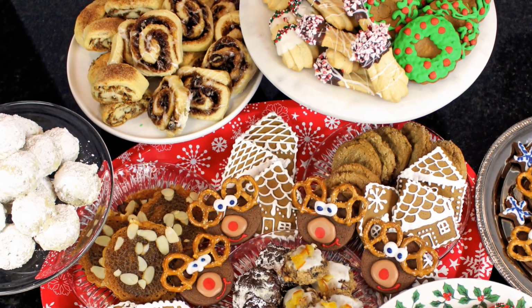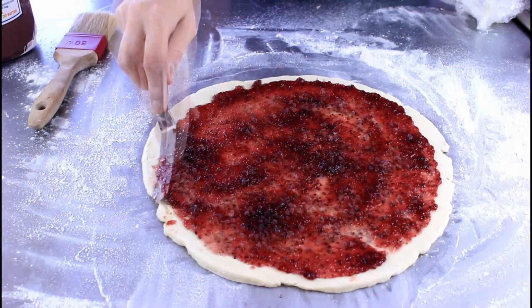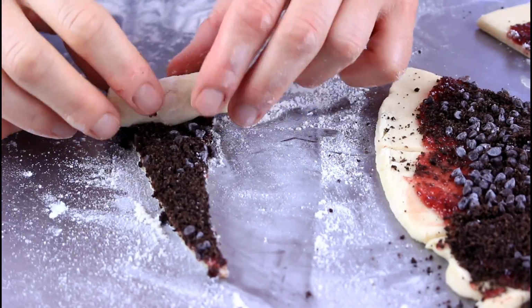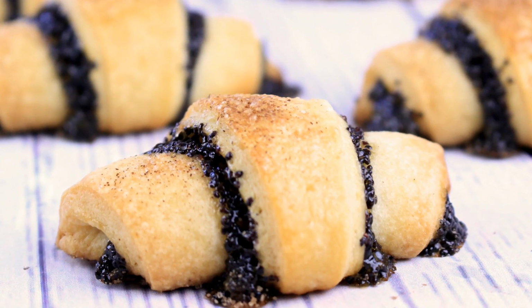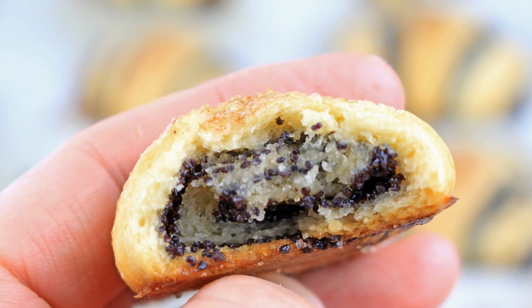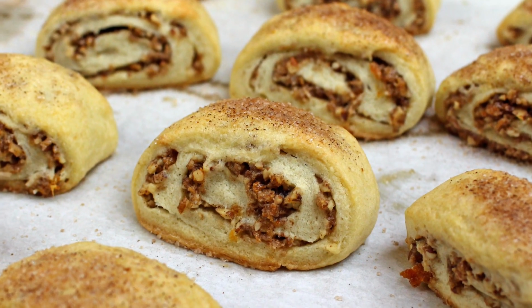And let me just say really quick, for those who can't do nuts, this is a very versatile dough that I have actually used for chocolate raspberry rugelach and poppy seed too. So if this pecan pie filling doesn't do it for you, stuff it with whatever you want. But for us pecan pie lovers, let's get going.